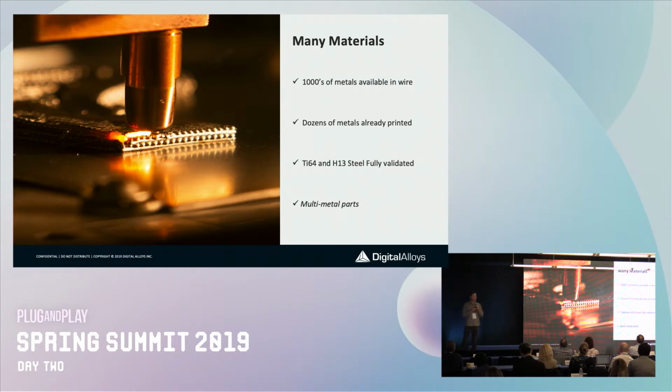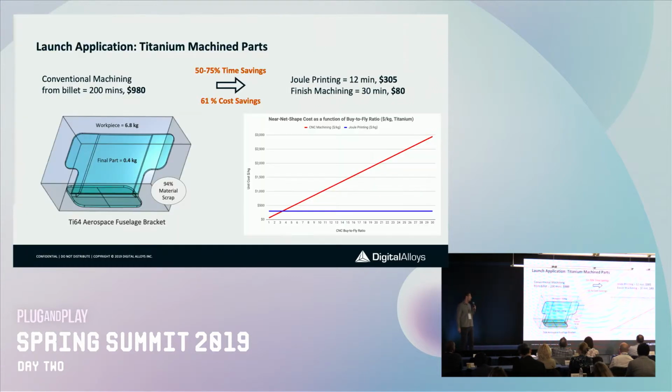So it's exciting that this Joule Printing technology is compatible with virtually any metal, but we're launching with two metals into 2 strategic markets. So with titanium, we're starting by addressing machine components, high buy-to-fly machine components or forged components, where we've seen we can save up to half or more than half of the cost and the lead time in producing parts like this aerospace fuselage bracket. There are thousands of parts in every plane that are like this.